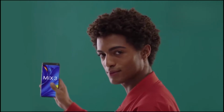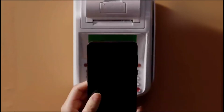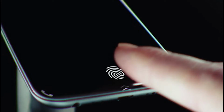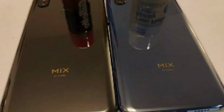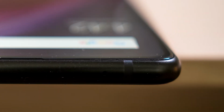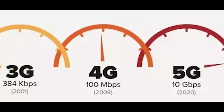With this phone we might have to consider the fingerprint sensor. Now in the teaser we can see people opening the front camera and then unlocking the phone. On the back part there is no fingerprint sensor, so there might be an in-display fingerprint sensor, or we might have to compromise on that. The back part of the phone is going to be made with glass, so the phone is going to support wireless charging, and there is going to be no headphone jack, as they have ditched that on the previous model.